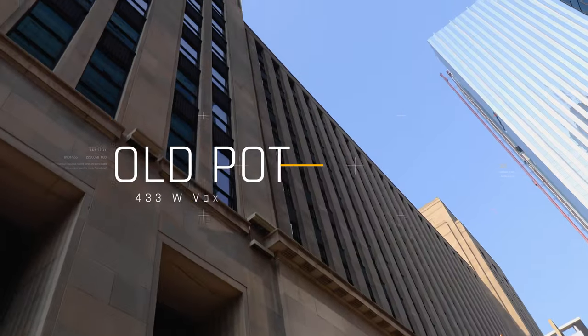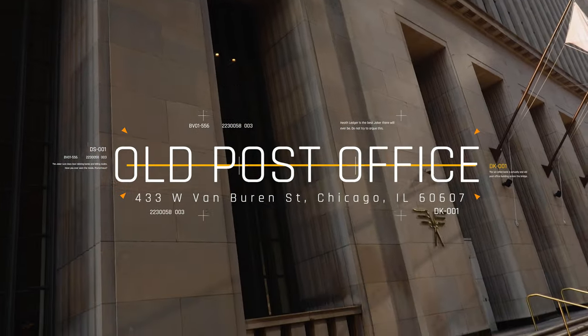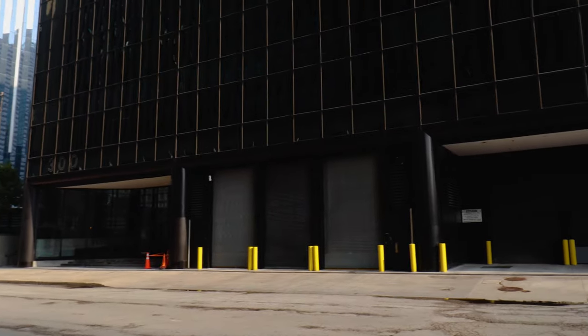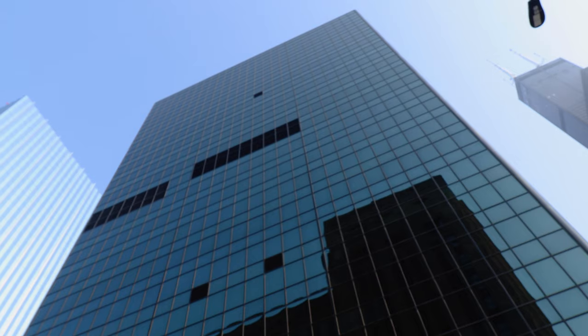We're standing right below the old Chicago Post Office building, which I believe is now repurposed into a bunch of different businesses and things in there. But this is where the opening heist takes place. And you remember they zip line onto the roof and they do it from this building here.